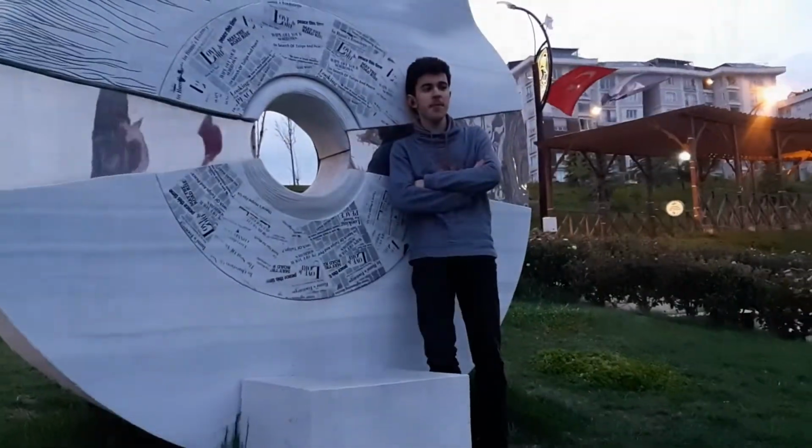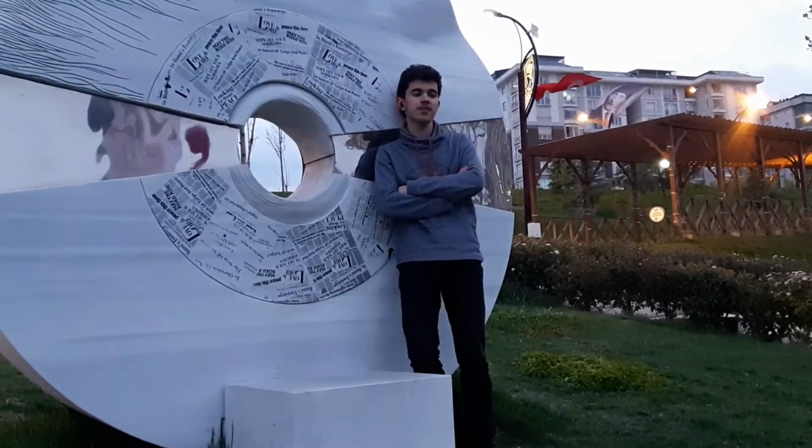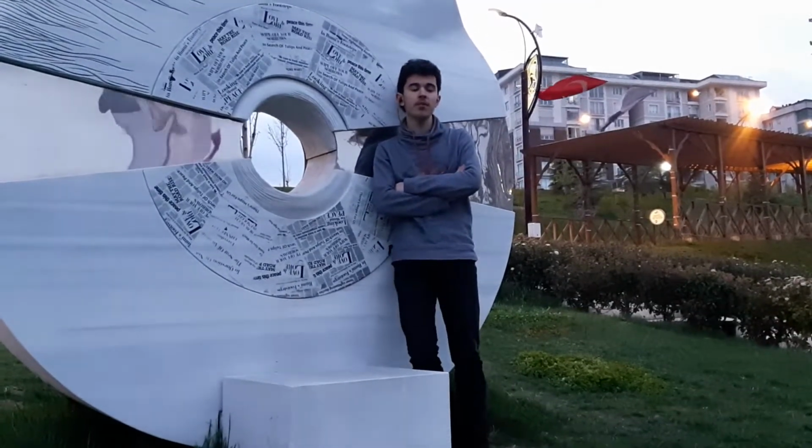In this way, the sensors will be able to detect the weight change on the product shelves so that they can easily monitor the products on the shelves.